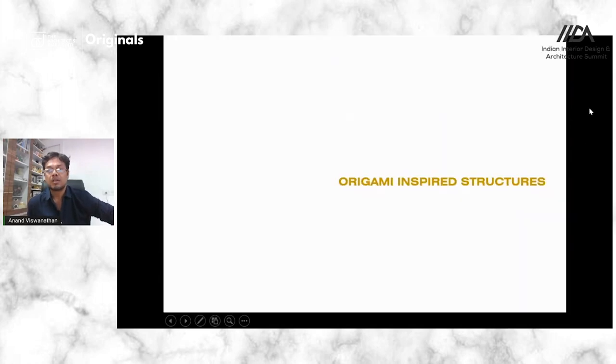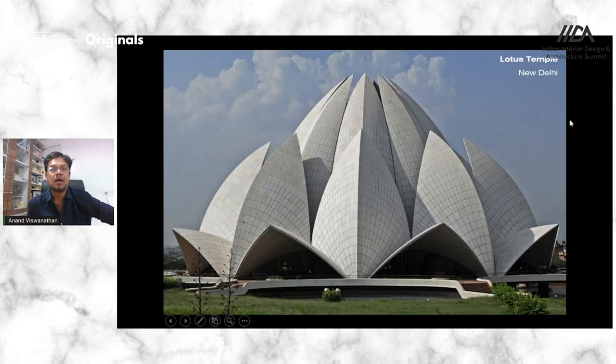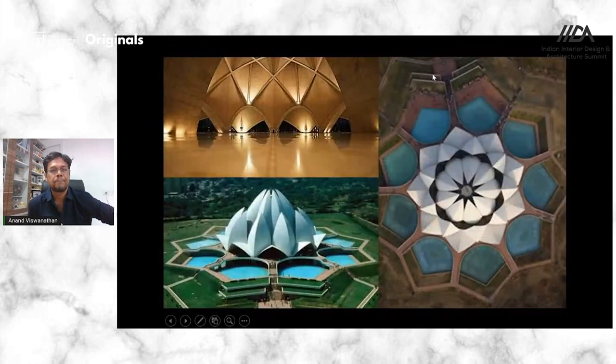Now, origami-inspired structures. I think the Baha'i House of Worship, the Lotus Temple in Delhi, is a good example of a curved origami sheet structure. And the kind of symmetry there also reflects that. You will find a lot of symmetry in origami.